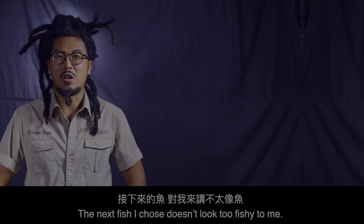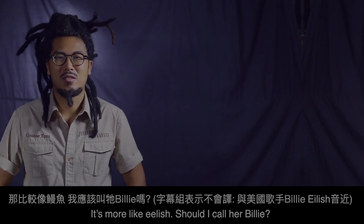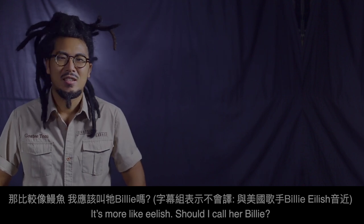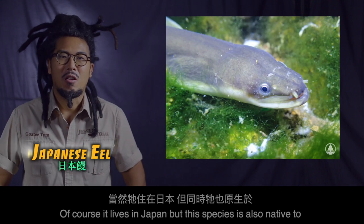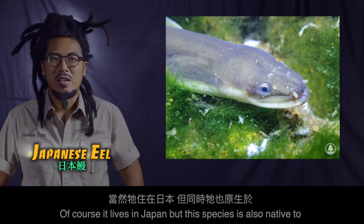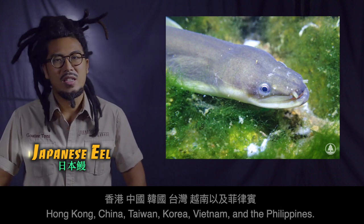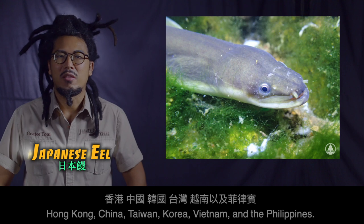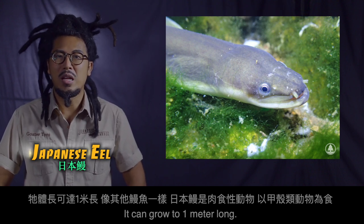The next fish I chose doesn't look too fishy to me. It's more like eelish. Should I call it Billy? I'm talking about a fish, the Japanese eel. Of course, it lives in Japan. But this species is also native to Hong Kong, China, Taiwan, Korea, Vietnam, and the Philippines. It can grow to 1 meter long.